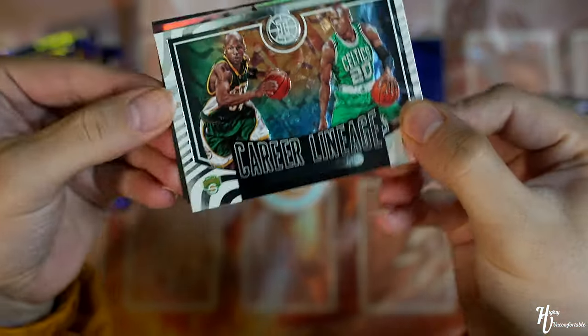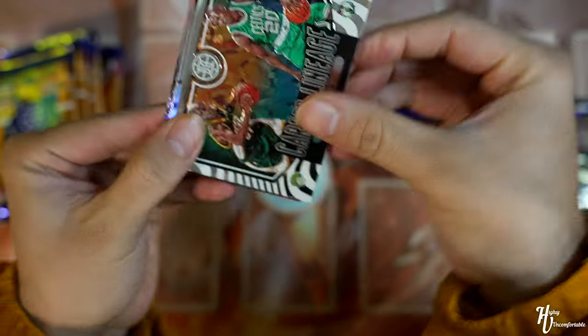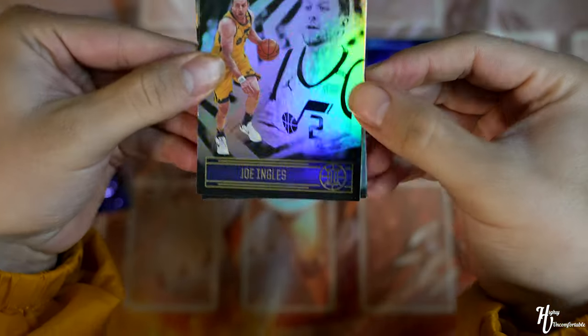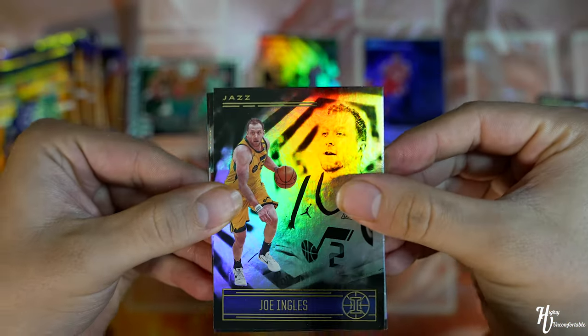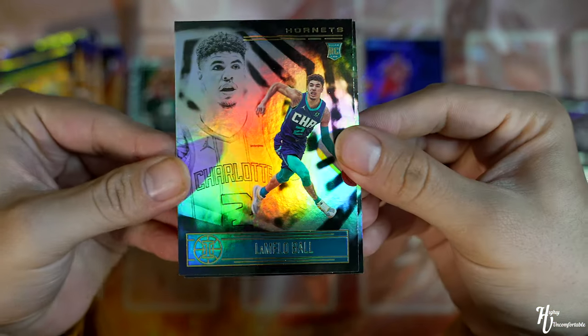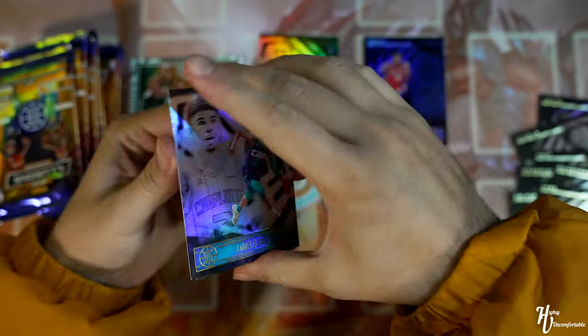Let's keep going. Second pack. Oh, this one's nice. Career Lineage. Ray Allen. Nice insert right there. Go ahead and take that. We got Joe Ingles. Oh, LaMelo Ball. That's right. We got a LaMelo Ball. It's just a base, but we got a LaMelo and RJ Hampton.